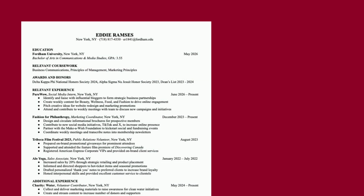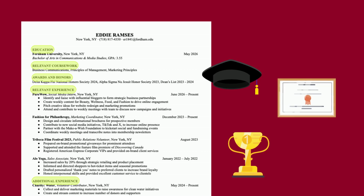Next up are your different content sections. This text will be left aligned, like a regular text document, and can be separated by horizontal lines if you choose. Each section should have a header, typically 11 to 12-point font or bolded, which helps illustrate your experience and skill set. Typical headers are education, experience, or skills.